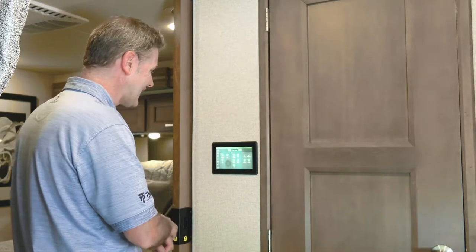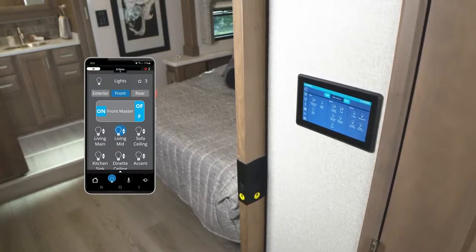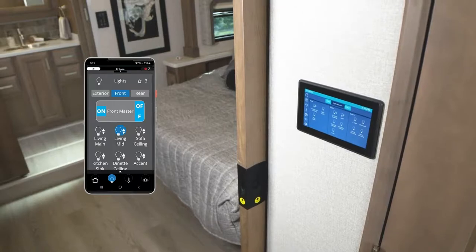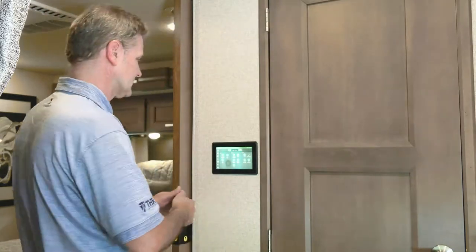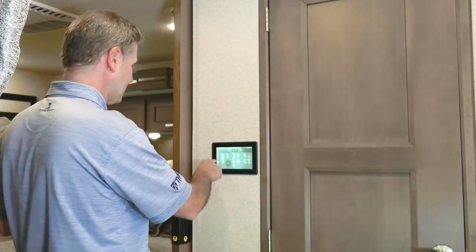Down here on lights, you have lights for every inch of your Palazzo. Wherever there's a light, you can control it right from here, from your bedroom ceiling to the bathroom to the cargo bays. Let's turn those on right now, that way they are on when you get ready to go outside. The stepwell has a light, and if there's an arrow on it, that means it's a dimmer, so you can go ahead and dim that light for you.